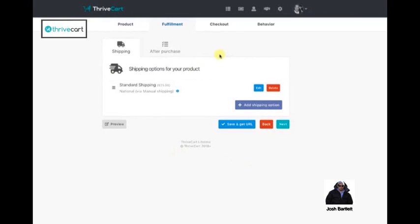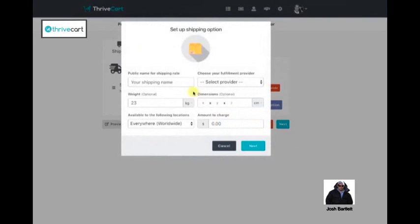So here we are in fulfillment, and you can see the shipping tab, and under shipping we've got a shipping option, standard shipping. You can see right here. I'm going to add another shipping option just to show you some of the functionality here. And again, we won't be able to show all of it today, but it will give you a brief overview of everything, and more will follow shortly with some of the key things that you can do. So if I add a shipping here, we've got standard shipping, so let's call it premium shipping.